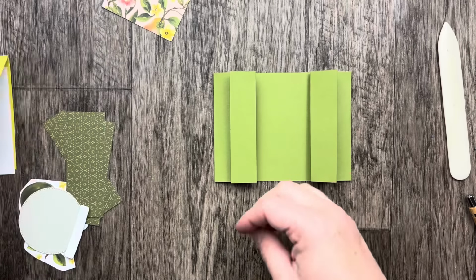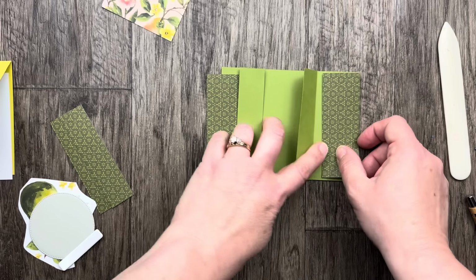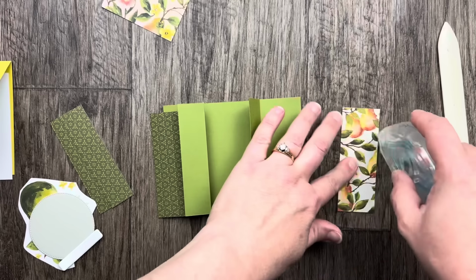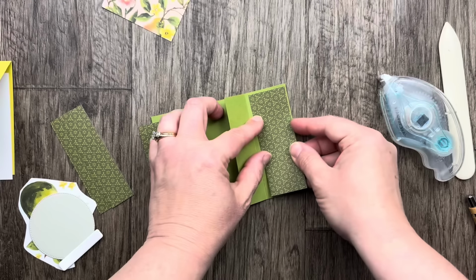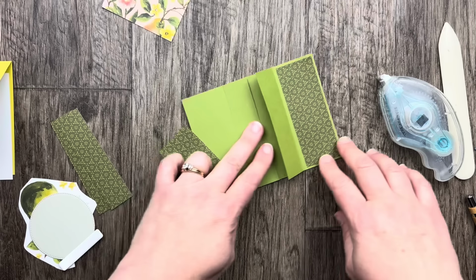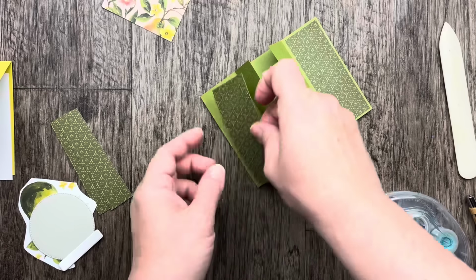Now the 1.5 inch pieces of designer paper are going to go on the outside, and they're going to go on each side here. So we're going to add those. I love how these greens play together. This is Old Olive, and then the designer paper has a lot of the Mossy Meadow in it.